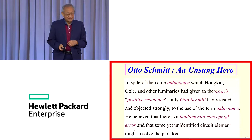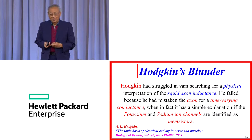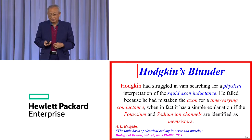Okay? So Hoskin struggled in vain searching for the physical interpretation of the squid axon inductance. He failed because there isn't any, okay? He had mistaken it for a time-varying conductance, where in fact, it has a simple explanation.